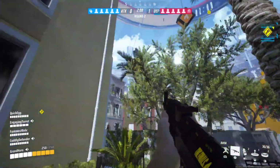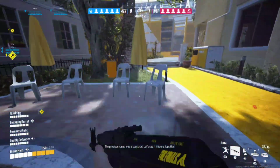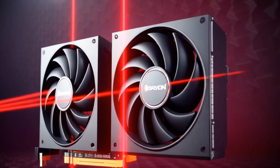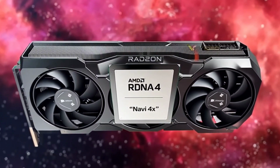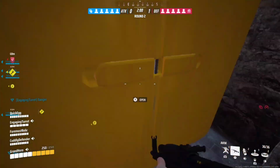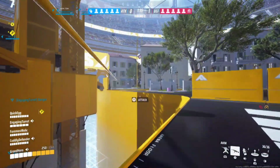Today, we have some exciting leaks to discuss that could change the way we experience gaming in the near future. We're talking about the AMD RX 8800 XT, the next big thing in GPU technology. With RDNA 4 architecture, enhanced ray tracing, and some pretty interesting rumors around its release date and price, there's a lot to unpack here. So, grab your favorite snack, sit back, and let's dive into everything you need to know about the RX 8800 XT.